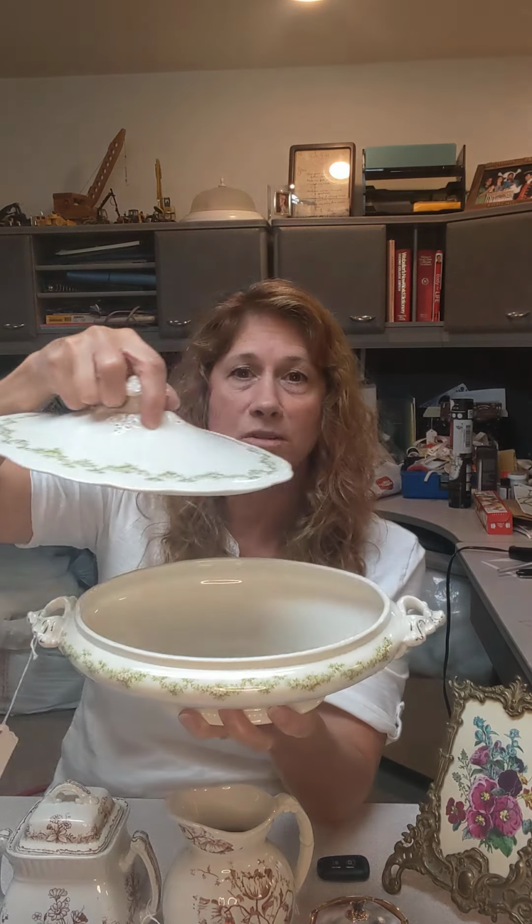And this one doesn't really have any aging inside. This one's really nice. So to me, these are perfect. And if you don't want to use it for food, you could take the lid off and put flowers in there. I've seen that done. It's very, very pretty. So this will be in my booth for $20. And the other one, I think I had this one at maybe $17 because of the little bit of aging inside.